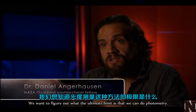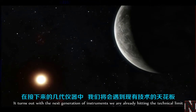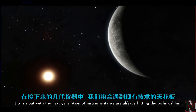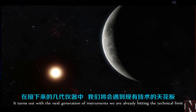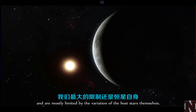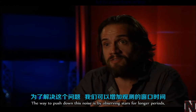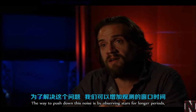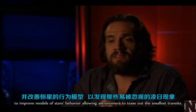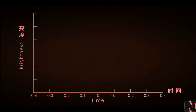We wanted to figure out what the ultimate limit is that we can do photometry with, and it turns out with the next generation of instruments we are already hitting the technical limit and are mostly limited by the variation of the host stars themselves, by the huge noise that's coming from the host stars. The way to push down this noise is by observing stars for longer periods to improve models of the star's behavior, allowing astronomers to tease out the smallest transits.